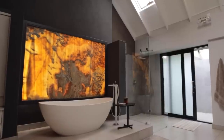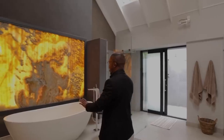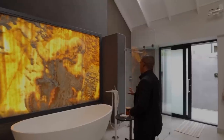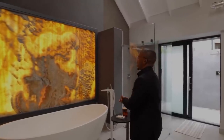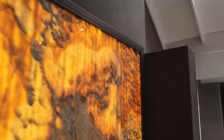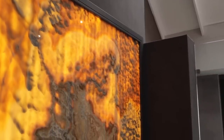Approaching this incredible living stone standalone bathtub, and next to it you have this Hansgrohe tap mixture or tap fixture here, and then in front of us you have this gorgeous backlit onyx stone.